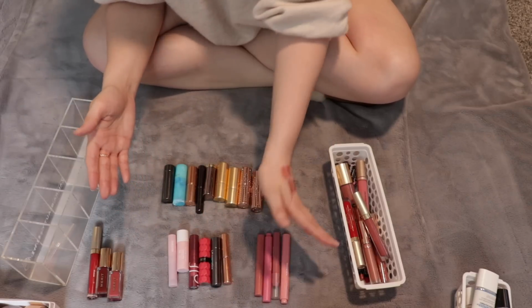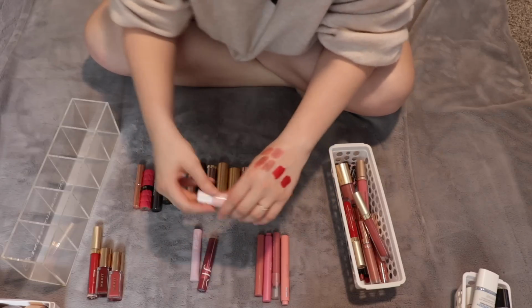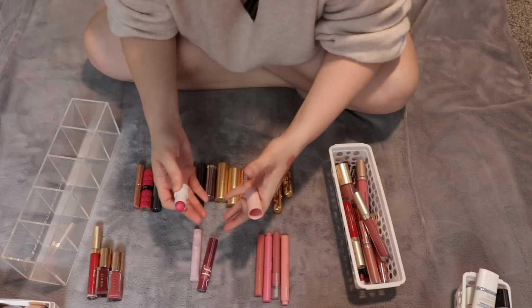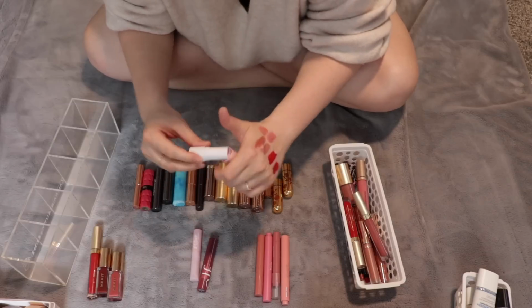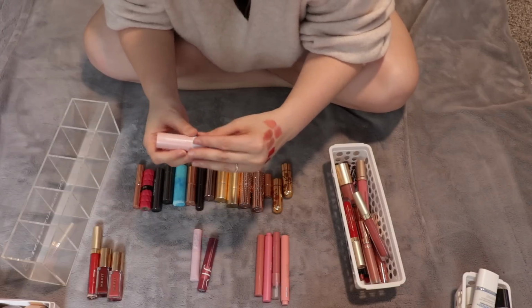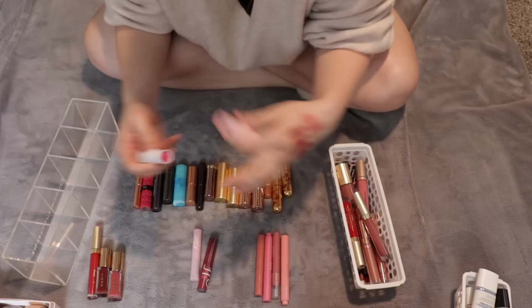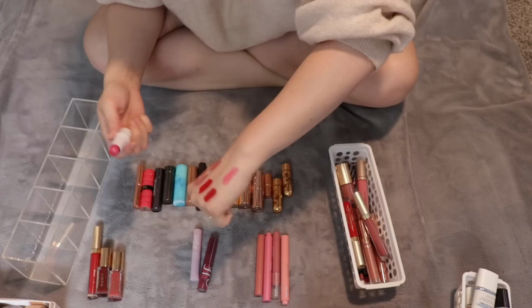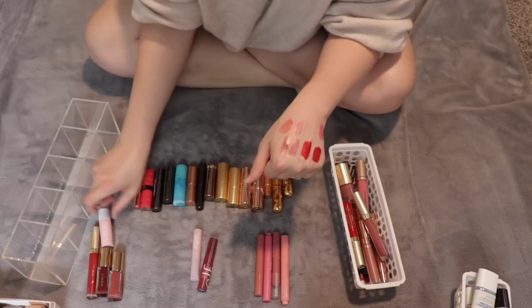I would like to try more lip products like that. These ones are kind of like tinted lip balms. And I do like all of these, but I don't know if I necessarily am going to reach for them over the other ones in my collection. So this is the CoverGirl Clean Fresh Tinted Lip Balm with Hyaluronic Acid in the shade Life is Pink. And this is a great casual hot pink tinted balm. I am not going to reach for this over these other ones, so I'm passing this one on.